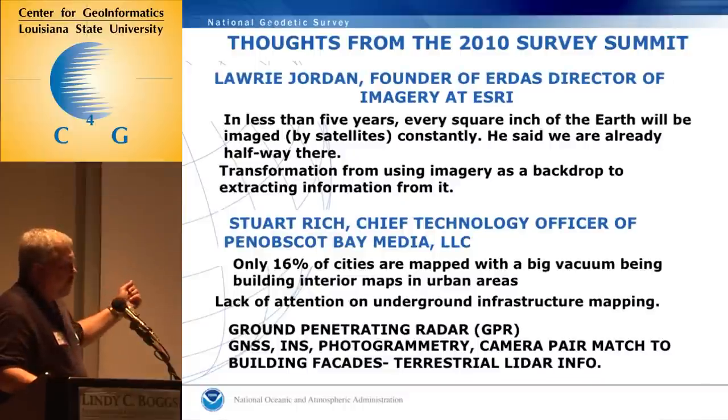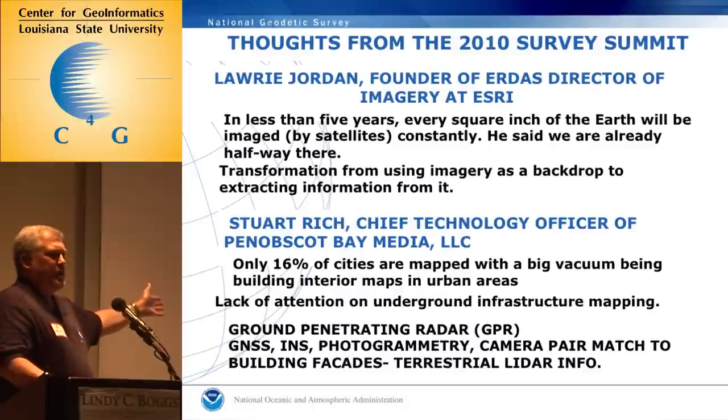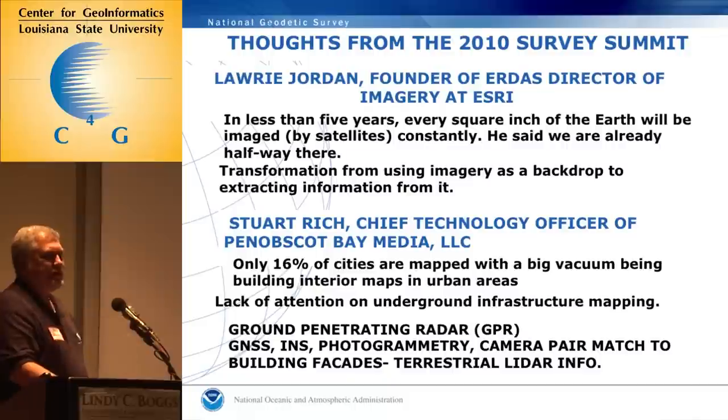This is from the ESRI survey summit last year. A couple points I just wanted to make here. If you read the first thing, it says pretty soon, in 4 years now, all the Earth will be covered 24/7 by satellite coverage. And mapping cities is lagging behind. So there's work for us surveyors, if you're a surveyor or engineer. But only 16% of the cities are right now mapped. So there's work there. Plus, we'll see indoor positioning and underground location to populate GIS.